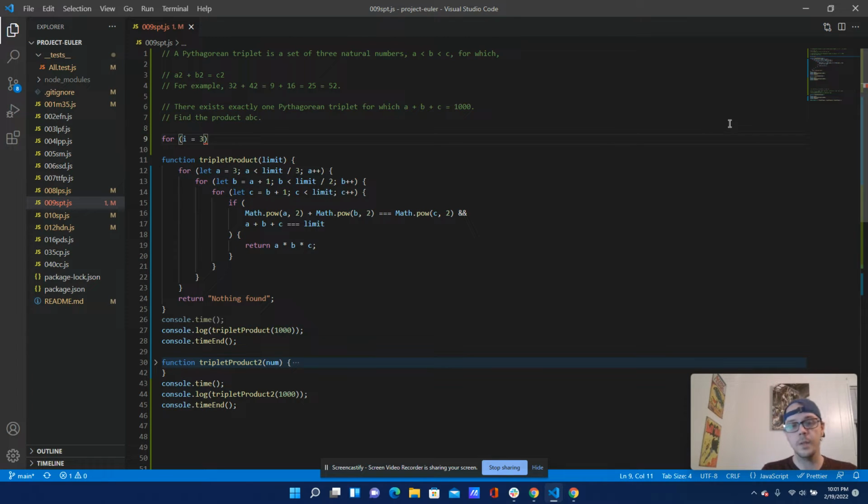We don't need to start it at 1. We can start at 3, since 3, 4, 5 is the smallest Pythagorean triangle, so that's where we can start out. Don't start at 0, that would be dumb. And then you want to say i is less than the limit. Now, because it's the first one, you know some facts about a. Because a is less than b and b is less than c, the a value has to be no greater than a third of the sum, because there have to be two numbers larger than it, and you can't have one third of a number plus more than one third plus more than one third equal that number. So you can say divided by 3, and then you iterate by 1, right?